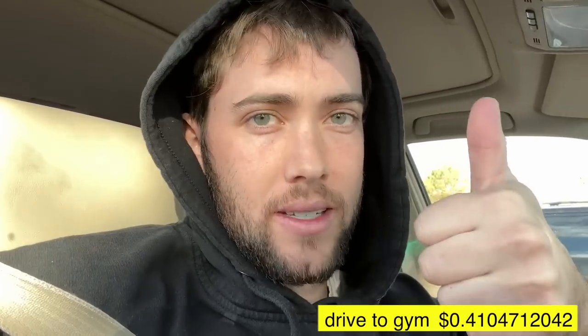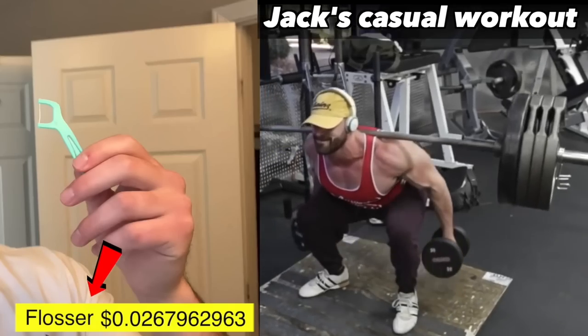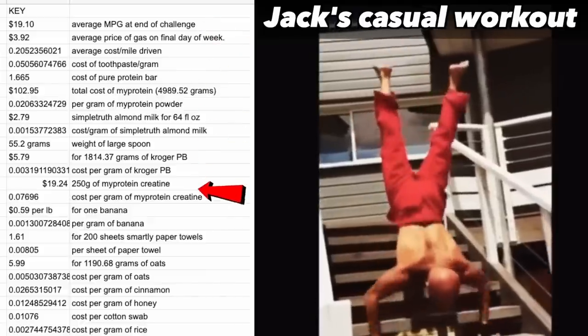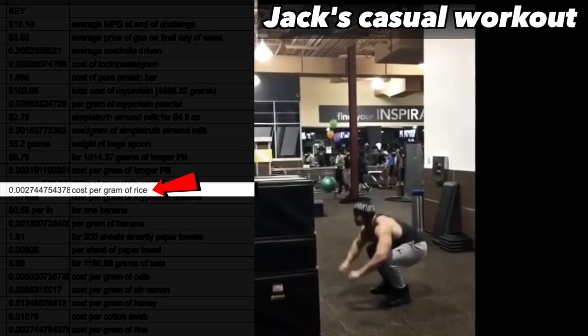Time for Planet Fitness. Okay, so while I show you a montage of my workout, I'll explain to you why you're probably seeing all these weird numbers showing you the cost of everything. I created this spreadsheet that breaks down the cost of all of the things that I use into their most basic unit, like the cost per gram of rice that I buy.